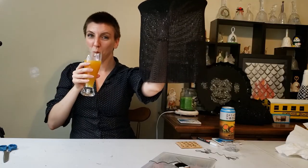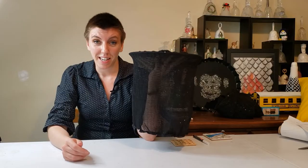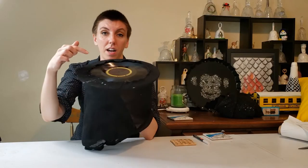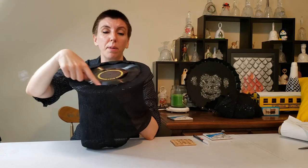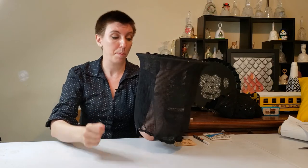Cheers. So the hems are all sewed up. There's a little bowing, but I'm not too concerned about that. I know it's tight enough to stay put. Our next step is going to be taking our bottom record and Dremeling out the center so someone can reach up inside and turn on the lamp.